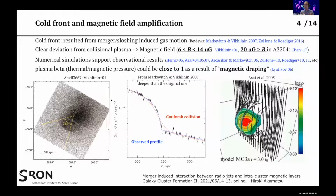People think about the presence of magnetic field, and the expected value will be around 10 plus minus 4 microgauss. Similar values are also reported in other objects. After the finding of cold fronts, many efforts were devoted to explain this structure, in particular the quite nice review by ZuHone, which may be nice to have a look at. But one of the most important outcomes is that around the cold front, plasma beta, the ratio of thermal and magnetic pressure, can be close to 1. So around that time, we cannot ignore the contribution of magnetic field.